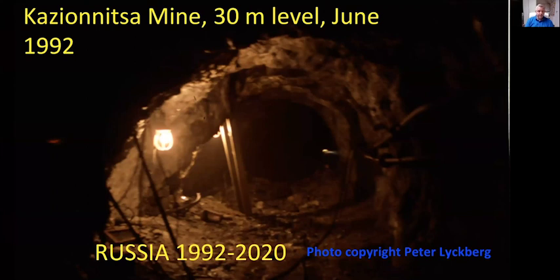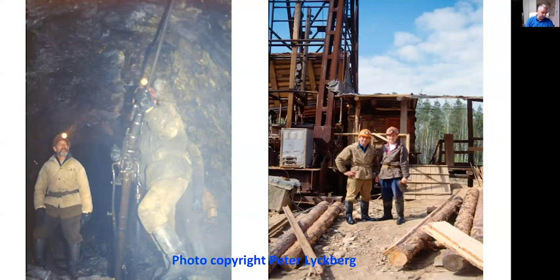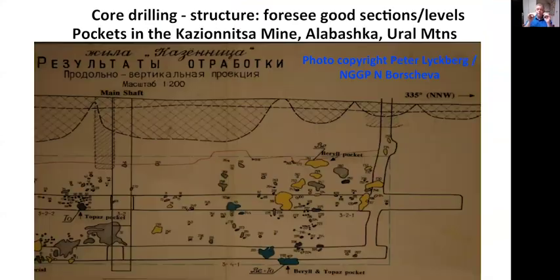And the left here is on 30-meter level in the Kasyonitsa mine. And here is a cross-section. From drill cores, only looking at the structure of the pegmatite, you could tell which zones would be good for mining. And therefore, the mining company decided not to go below 30 meter. I would probably have gone down to 35 meter with a shaft because there were still rich mineralizations. And of the whole vein, there was a 50-meter section out of 150 meter that would be good for pockets.